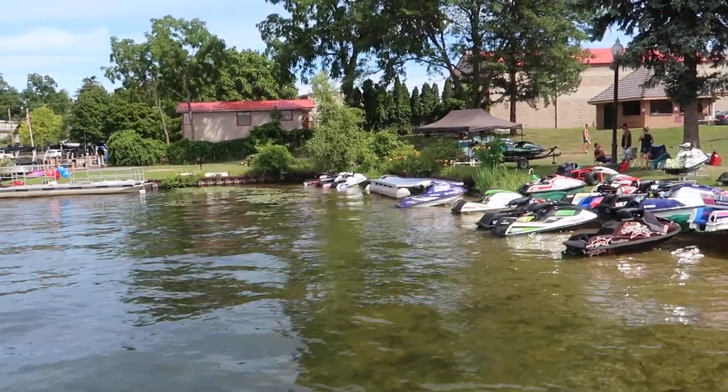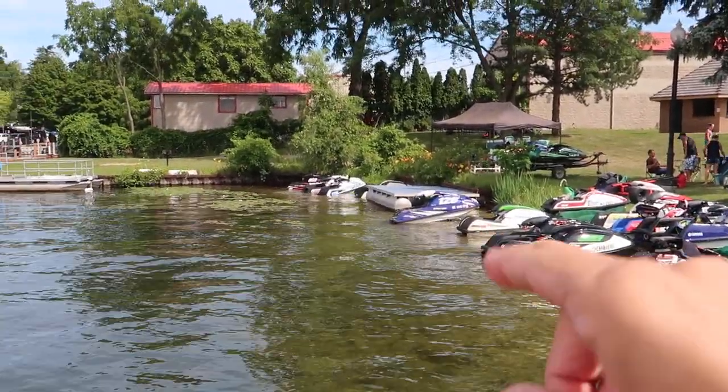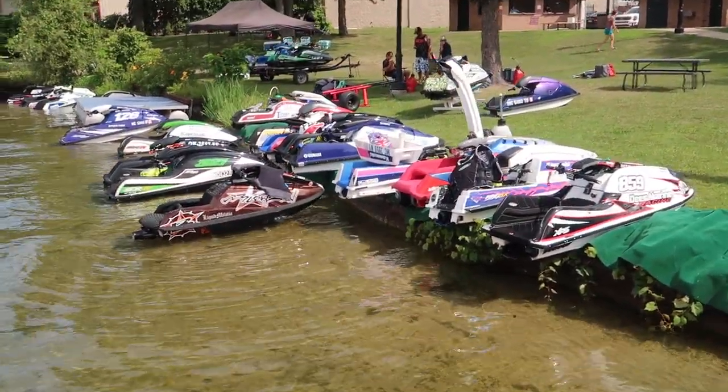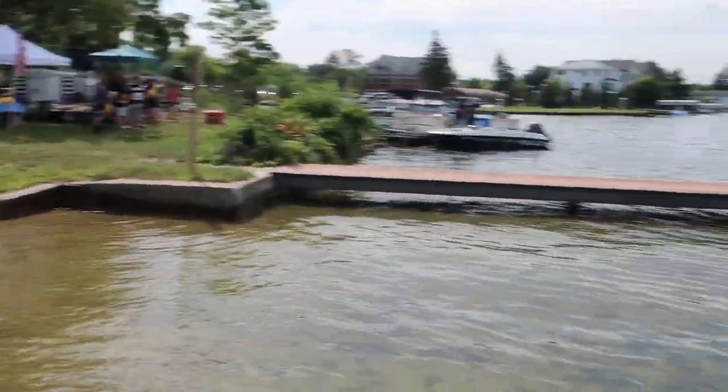So here's all the skis so far. This one's mine here. And riders meeting is up for 45 minutes. It's only 11 right now.